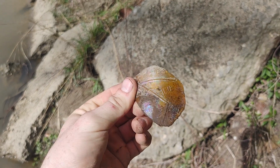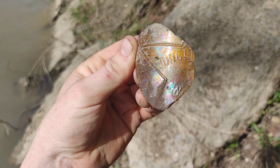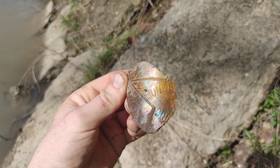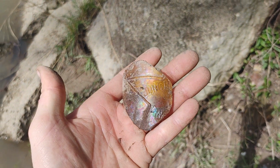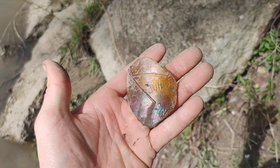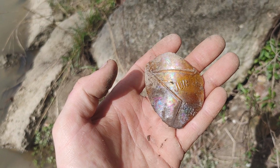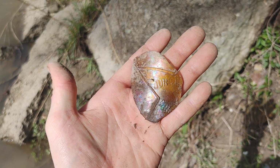Pulled this cool little piece out of the sidewall right here. Says, I honestly don't know. Something Cincinnati at the bottom with an embossed star, and it's amber. That's pretty cool. If you guys have any idea what that is, drop a comment down below. All I know is it's from Cincinnati, some company, and it's an embossed star. That's pretty cool. Hopefully you can find one of those whole.